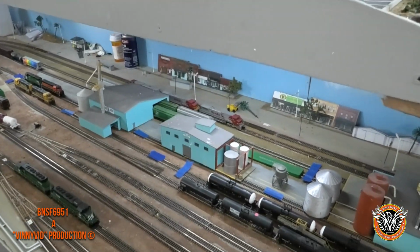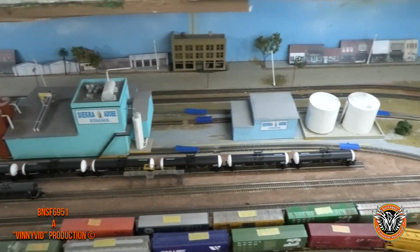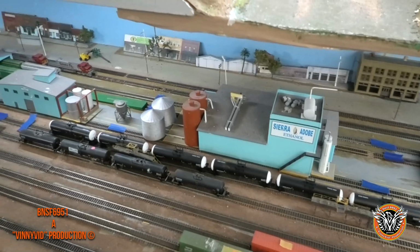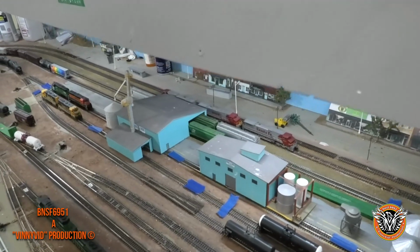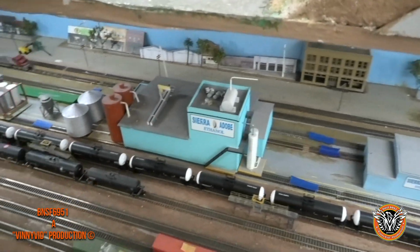All right, guys, this is my ethanol plant. It's not really a prototypical industry on my layout, but because I have so many tankers and so many hoppers, I decided to do it. This is loosely built on the HO version of the Walthers ethanol plant, that they did not make in N scale. Anyhow, I made a few changes to it so I don't get hit with any copyrights.